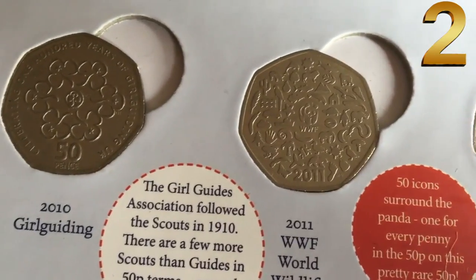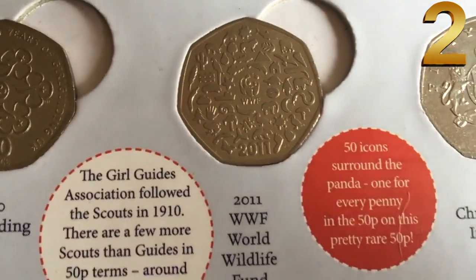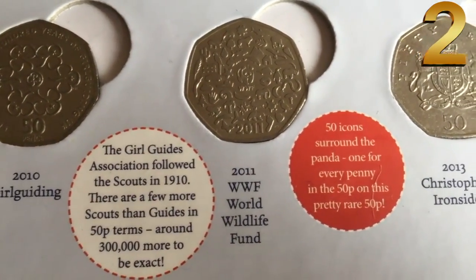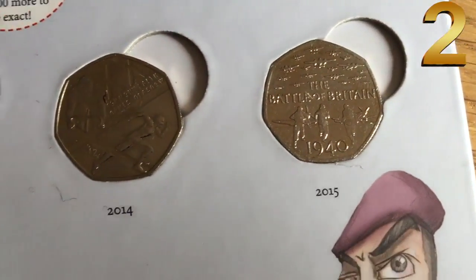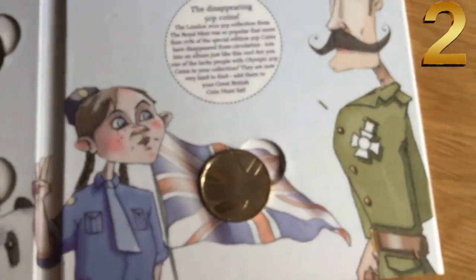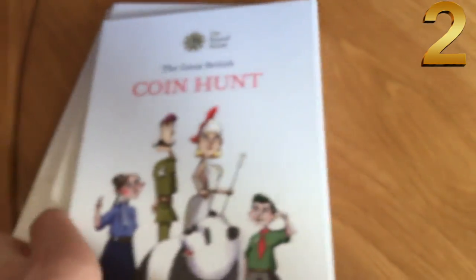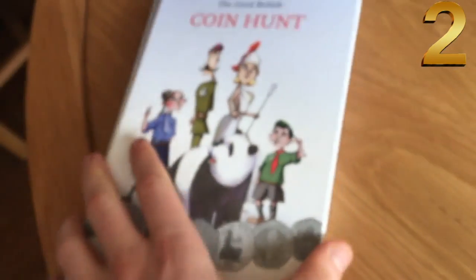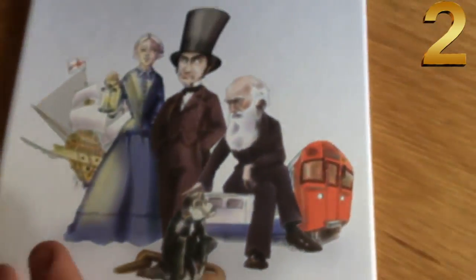Apparently this one is worth quite a lot, but I've got so many, and they're all going on eBay for so cheap, so I think it's just a lie. That's that one. That set's worth more than the Olympic one, because it's got the Kew Gardens one, so I'm not sure how much it's worth. Next is £2 coins.